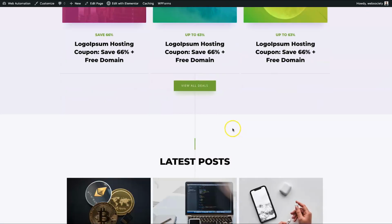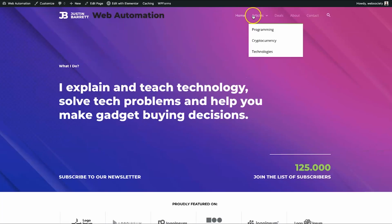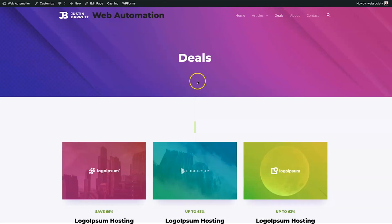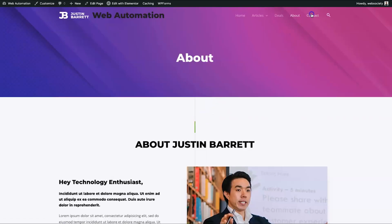We've got all of the demo content in here, so it's easier to customize. And we also have all of the different pages, right? So if I come onto the deals page, you can see here we have the entire deals page as it was shown. We've got the about page as well, as it was shown. And then finally, we've got contact.